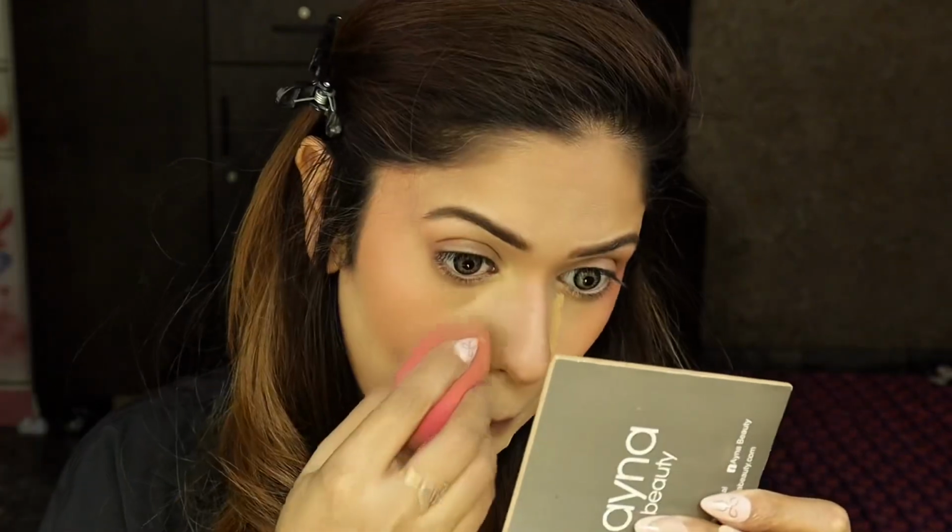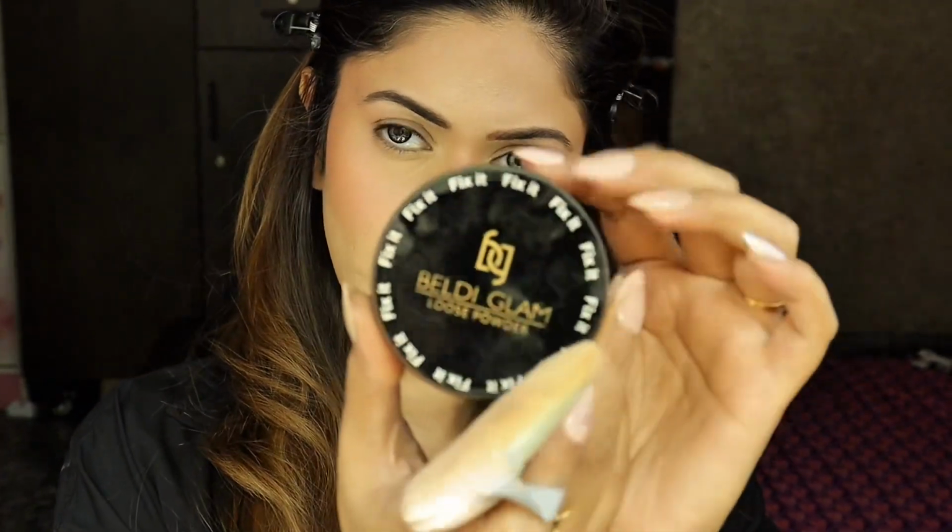This gives more coverage. Then tap it out with a damp sponge for a smooth, airbrushed finish. Set it right away with a light loose powder, especially under the eyes, to prevent creasing and keep it in place all day. Look at that, bright, smooth, and no creases.